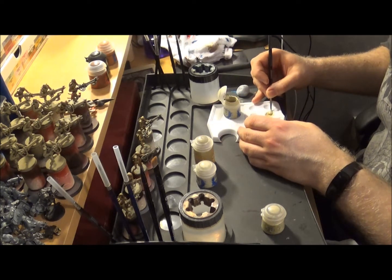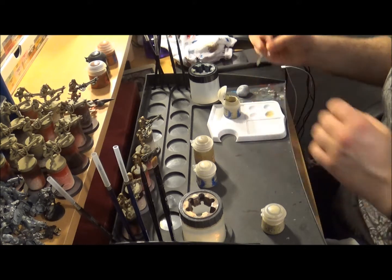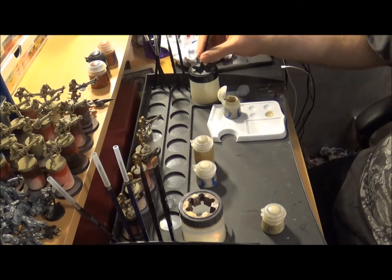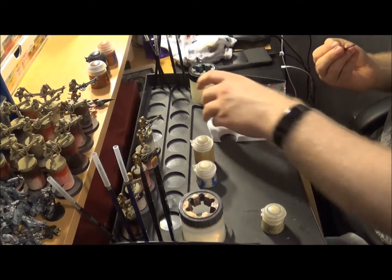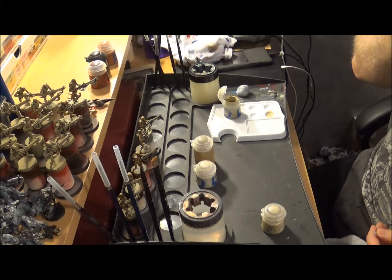Because I need to get them painted. I've got about 6 weeks now for the tournament. I need to get them done. And I should get them done. I should get these painted in about 2 weeks. Hopefully.